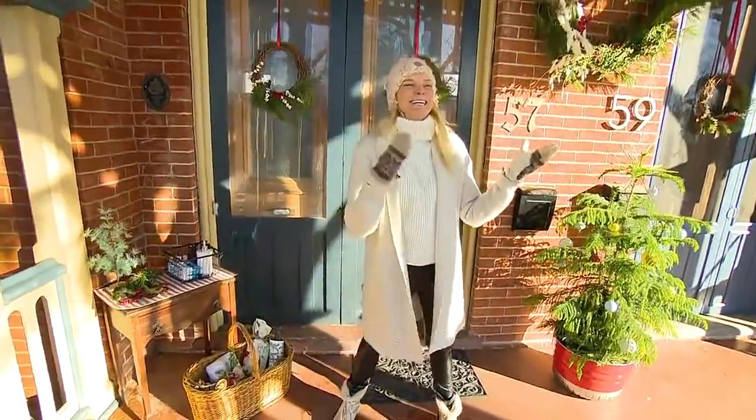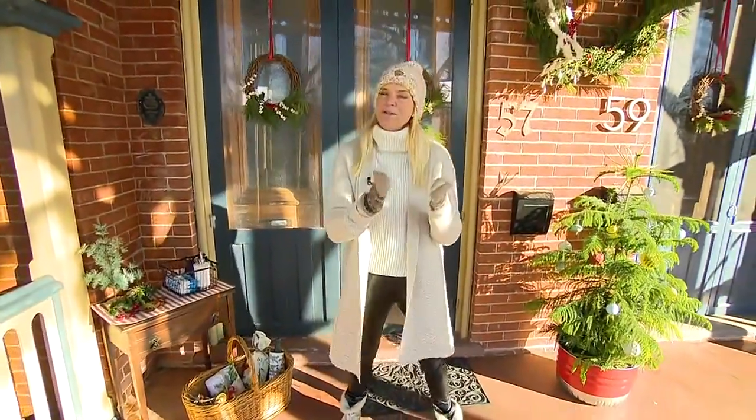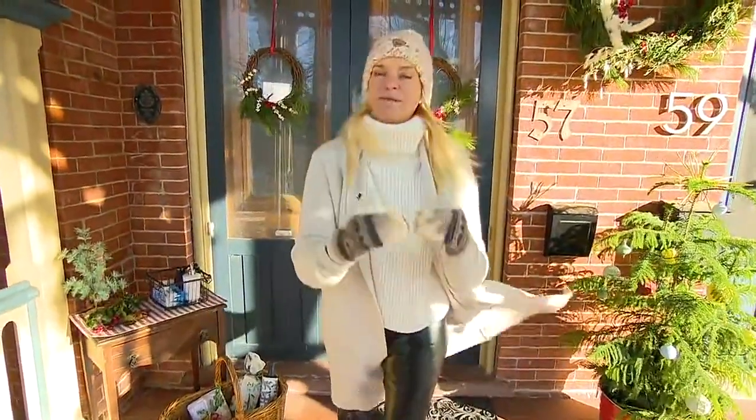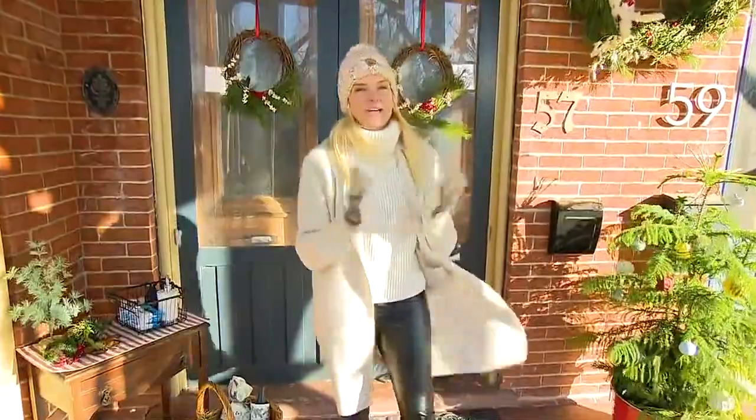But it really is. I mean, those old lights, check with your municipality, look around, because there are a lot of cities and places that will help you recycle those old Christmas lights. We don't want them around anymore. They're just energy suckers.